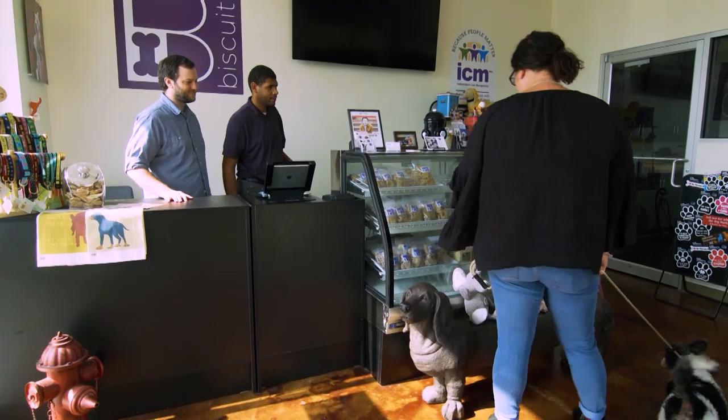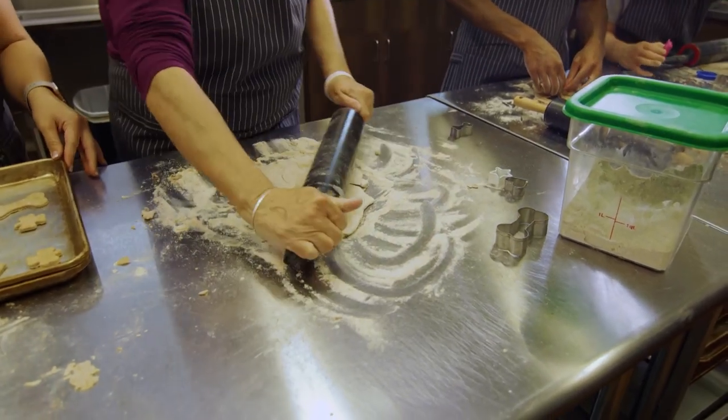Biscuits is a store, and it's also a bakery. On the bakery side, that's where our clients who attend Bravo bake all of the treats that we sell in our store at Biscuits.